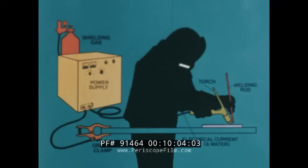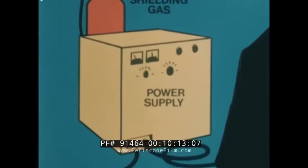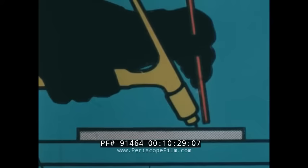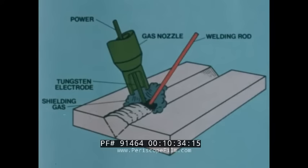TIG welding resembles MIG welding in many ways. You need a power supply and shielding gas. You need one cable and clamp to provide a ground. You need another cable for electricity and hose for shielding gas, and sometimes water for cooling the torch. You need a torch, and you need an electrode. You need a solid, non-consumable electrode which doesn't melt into the weld. The TIG electrode is made of tungsten.